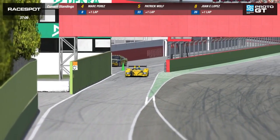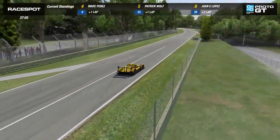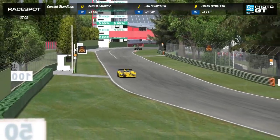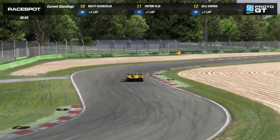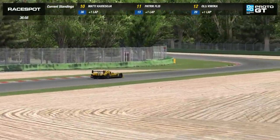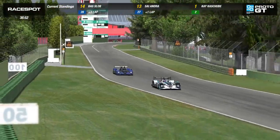He's coming in early. He wants to try and make an undercut here, try and make the jump on some cars in his class. Still on the lead lap, but a long way back from your leaders. Possibly going to be lapped in about 5-6 seconds' time from his current position, so he needs everything he can get. Yeah, we've still got this battle going on between Patrick Wolf and Mark Perez.